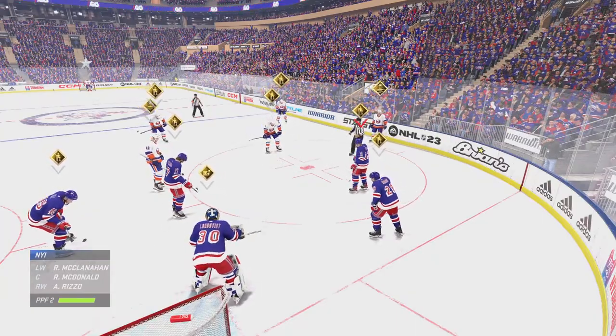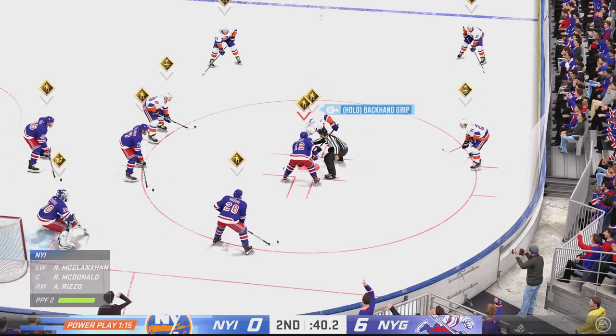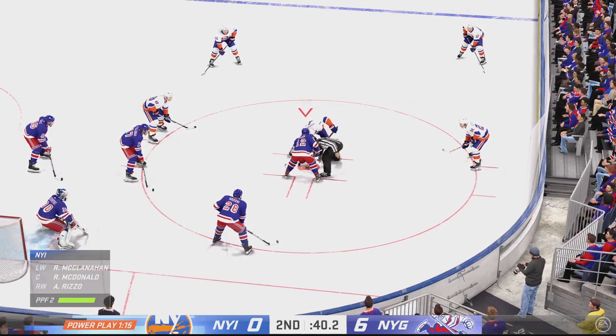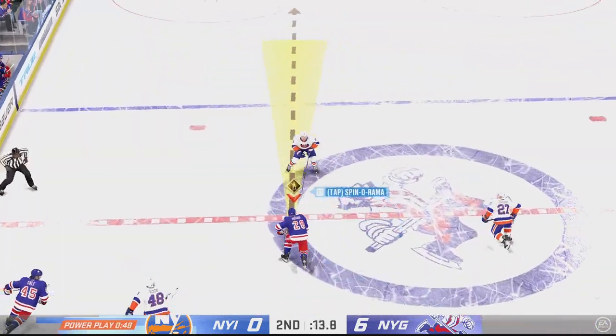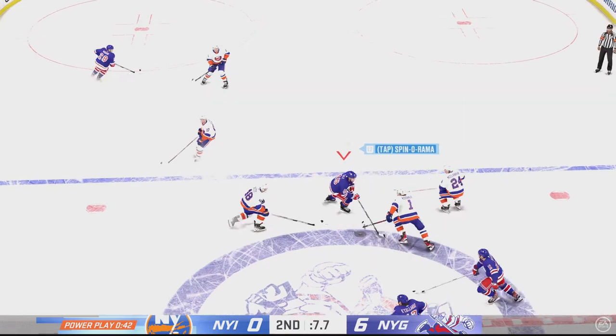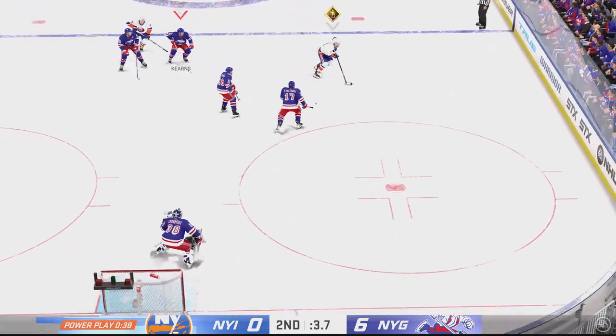Special teams so important. Can they capitalize on this power play here with a face-off? And with the centers tied up, he swoops in to take possession. Poked away in the neutral zone by Levesque. Moves it quickly over to McDonald.